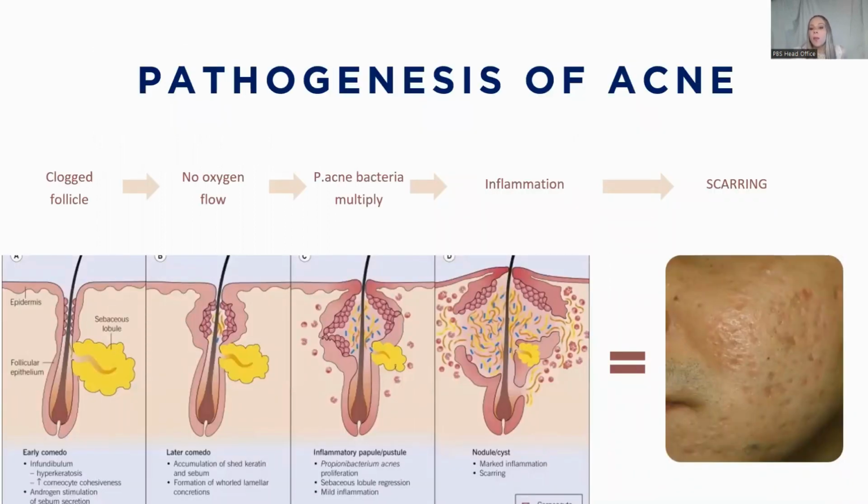Now, looking at the pathogenesis of acne. So starting here, we can see a little picture. We've got an increase of sebum production, and then we get an accumulation of epithelial cells on the surface of the epidermis, and they then shed keratin into that hair follicle. This then results in a plugging of that hair follicle, or it's creating a clog. It's no longer able to clear out and flow. That sebum can't flow properly because we've got an excess of that and those dead skin cells.